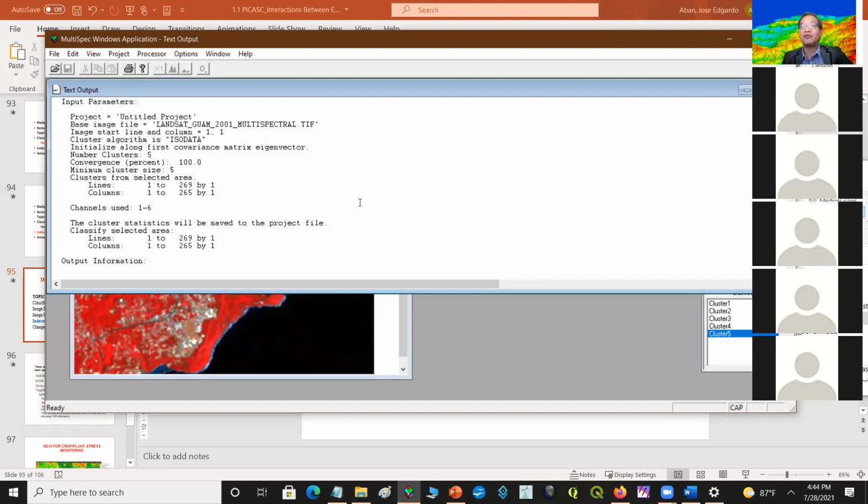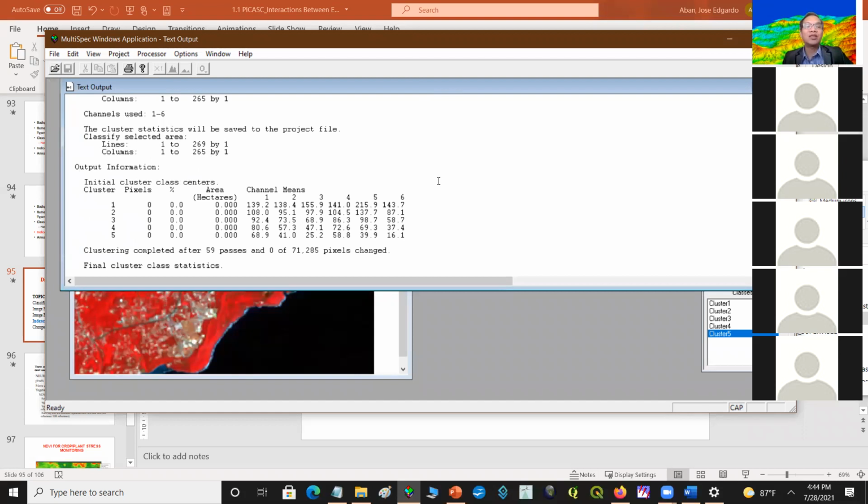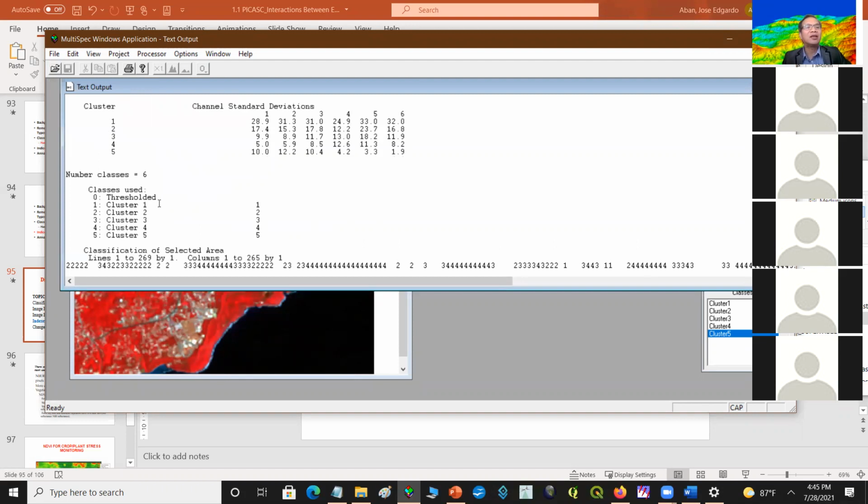Okay, and this is very good actually. It doesn't show up in other licensed software that I've worked with. This gives me a very good handle on what's happening at the back of the computer. That's why I like MultiSpec a lot. It's simple, but it's also powerful. And you can see here, as you go down that text file, it follows your command to cluster the image into 5 clusters, which we have here.